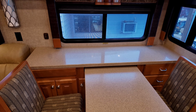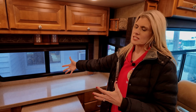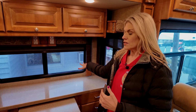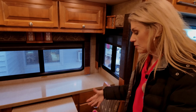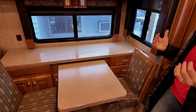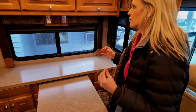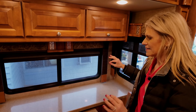Here's your dinette area. You have this beautiful buffet style place to keep your dishes and your bowls and things of what you're eating when you have dinner. We love it. Beautiful table, freestanding dinette with your really, really nice chairs. And again, the decor's old, but it's still beautiful. It's very ornate, even though it's older, it is a very classy touch.